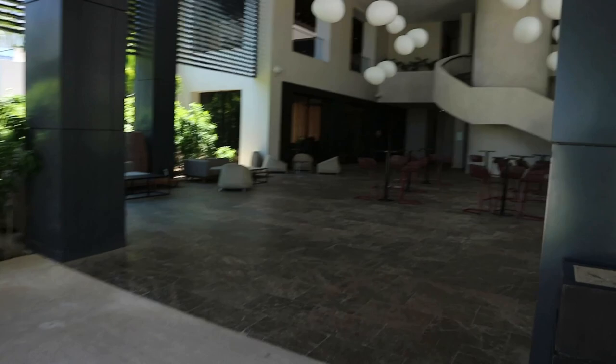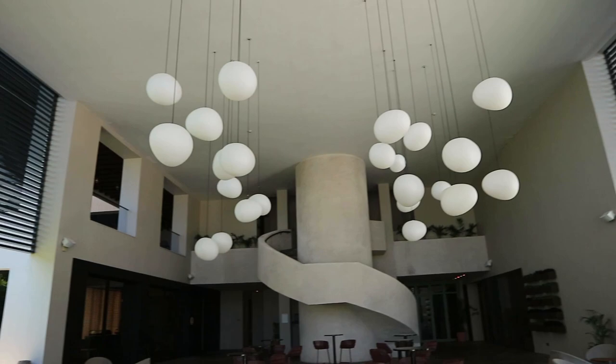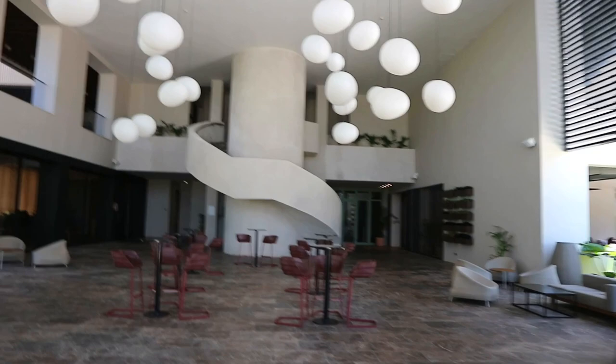So this is where most of the food is located, and I'm gonna just give an overview because this part of the resort is such a vibe, y'all. Look how pretty this is. I love the hanging oval circles or whatever. The staircase is amazing. We have some seating over here. It is such a vibe.